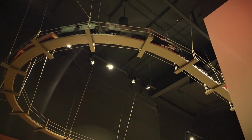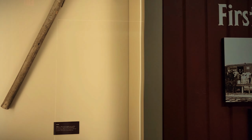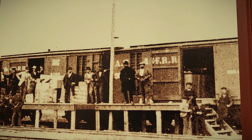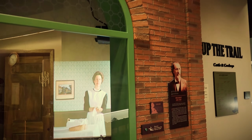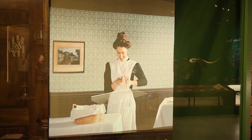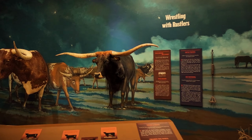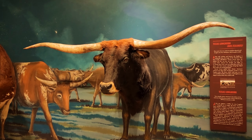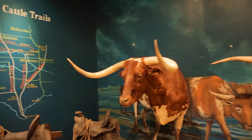We got a train going by upstairs. And depots. We know all about depots, don't we? Oh my goodness. Texas Longhorn or Longhorn steer? Texas Longhorn. Learn about that here.